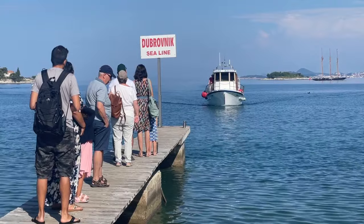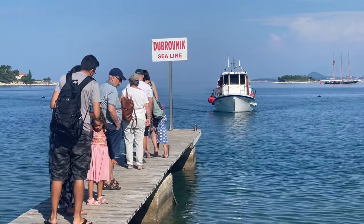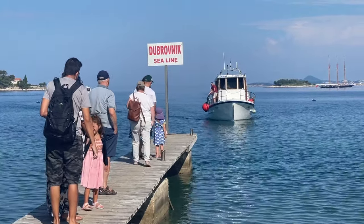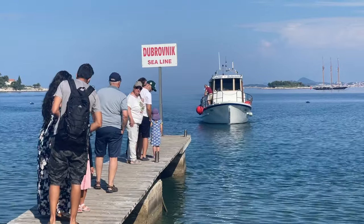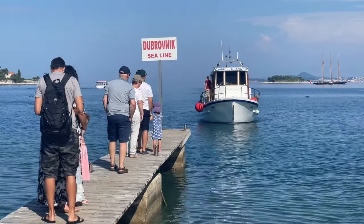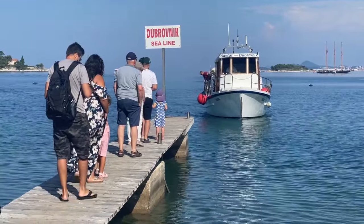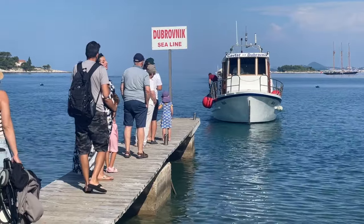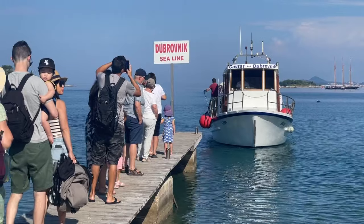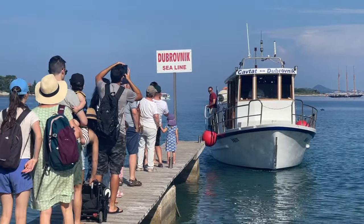This is our water taxi that's going to take us to Dubrovnik. Well, hopefully he gets on with it, because I believe if you don't get to Dubrovnik city early, there are massive crowds wandering around and you can't film anything or see anything. So we are on the first taxi over to Dubrovnik very, very early this morning. So hopefully he gets on with it, gets us there, and I can do some filming without there being thousands of people getting in the way.